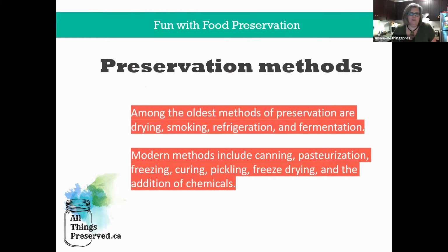Food preservation has been around as long as people have been around in various forms. So drying, smoking, refrigeration of one type or another, and fermentation. Obviously, with the advances in technology, as well as chemically, the addition of electricity, we've been able to add lots of different methods, including canning, pasteurization, freezing, curing, pickling, freeze drying, and the addition of chemicals.